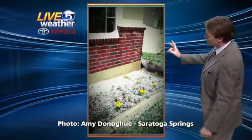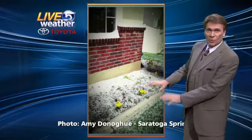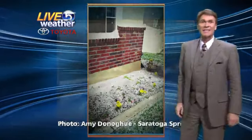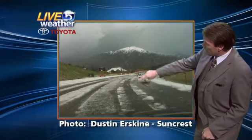And look what happened in Saratoga Springs. Amy, the daffodils and the flowers were crushed by the heavy hail. And look how deep the hail is on the windowsill. This is like 3 inches deep. Now up towards Suncrest, Dustin Yerskin, look, this looks to me like about 1 to maybe 2 inches of hail as that thunderstorm rolled right over the top of the Suncrest area on the Traverse Range.